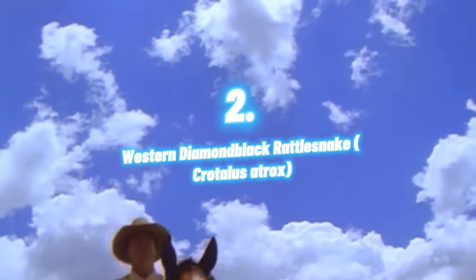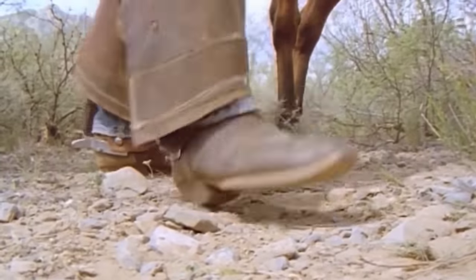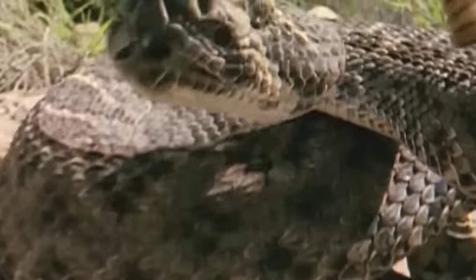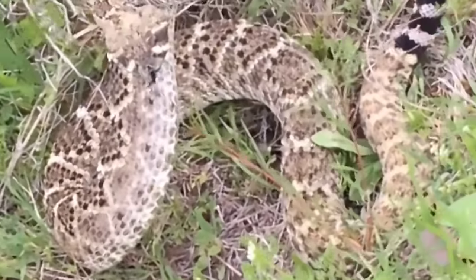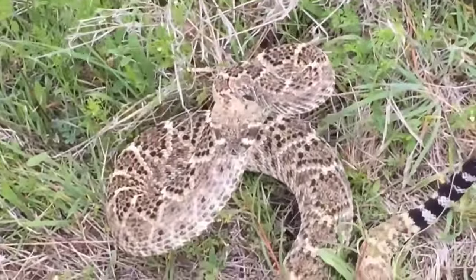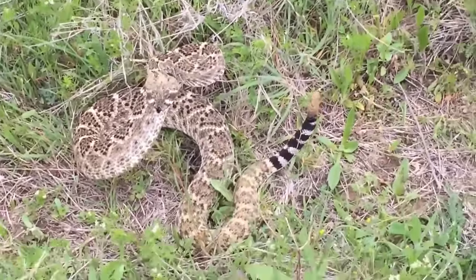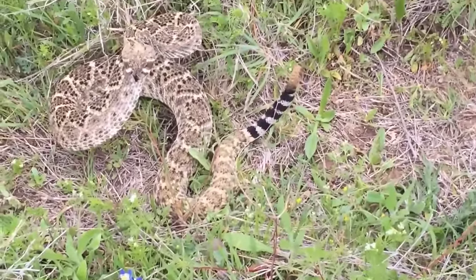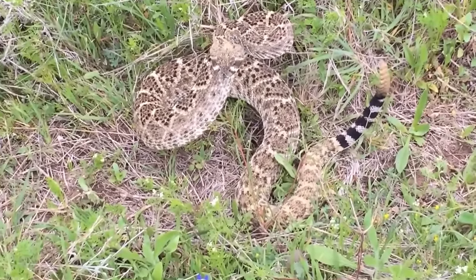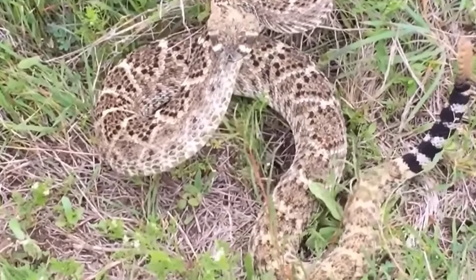Two, Western Diamondback Rattlesnake, Crotalus atrox. The Western Diamondback Rattlesnake is a large venomous snake found in the southwestern United States and northern Mexico. It is recognized by its light gray to brown base color, adorned with dark diamond-shaped markings along its back, giving it a distinctive appearance. Adults typically reach lengths of 3 to 5 feet but can grow larger. They have a robust body with a triangular-shaped head, keeled scales, and heat-sensing pits located between their nostrils and eyes.